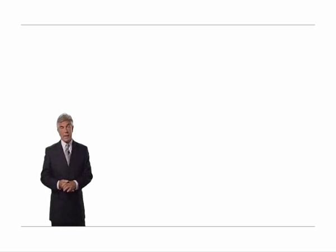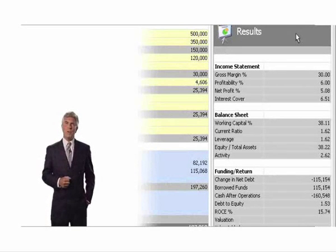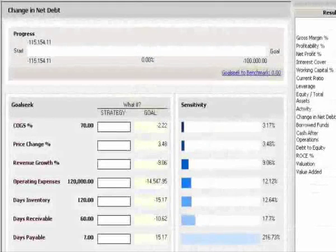Using Optimist, Jackie's banker might have a conversation something like this. We've got some good news for you on your second store. I want to show you how to achieve your goals with a loan of $100,000 instead of $115,000, while at the same time making your business stronger and more profitable going forward. Let's explore your business information together using our Optimist software.